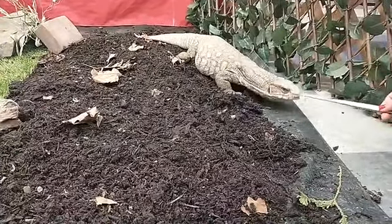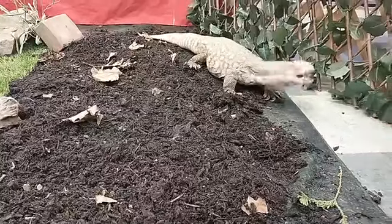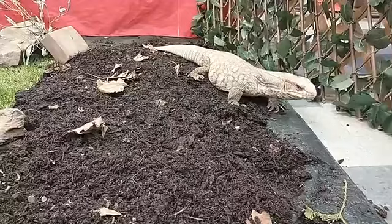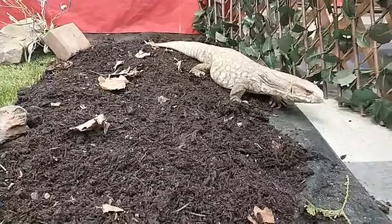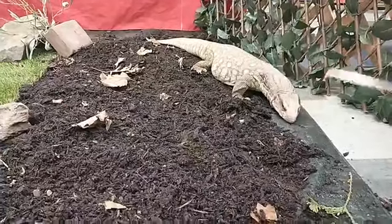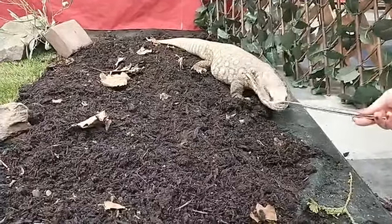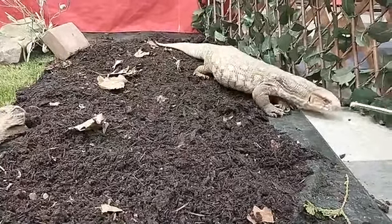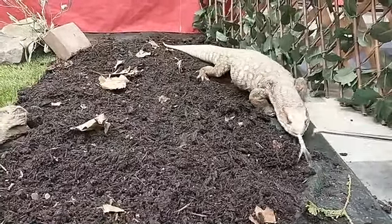Now, Rodney, as I mentioned, is 9. He is a little bit older. African Savannah monitors can actually live, if they're healthy, to be around 15 to 20 years old. So that's a huge commitment that not everybody thinks about. If you consider some of our smaller pets, like a cat or a dog, 15 to 20 is pretty far up there for how long you're going to have that animal around.